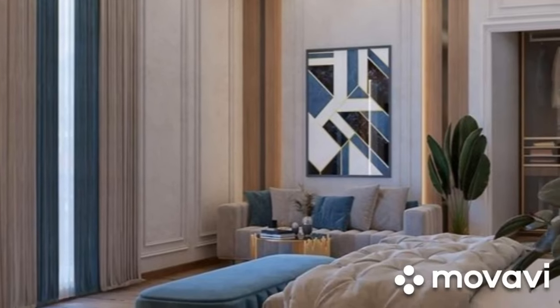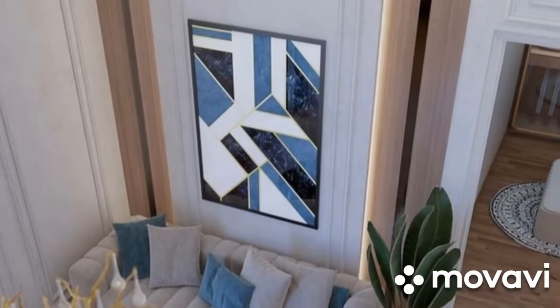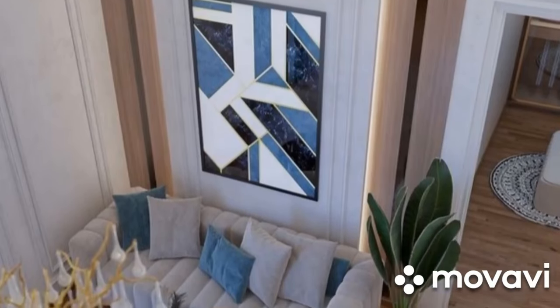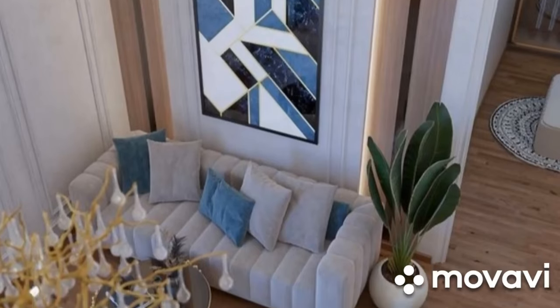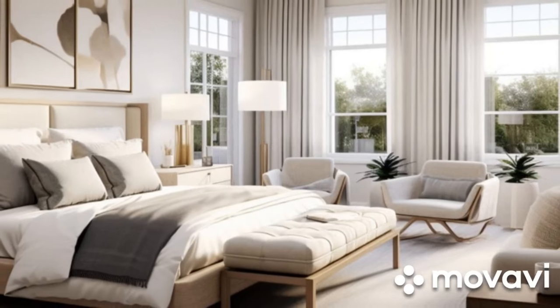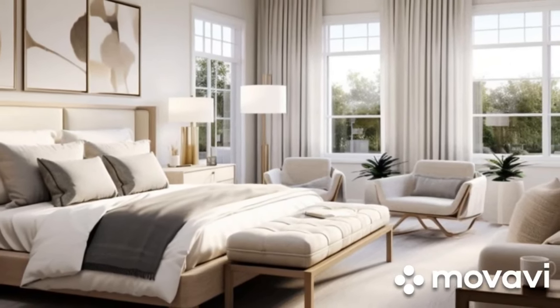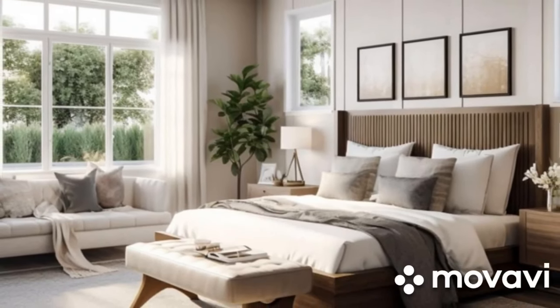Let's get started. Adding plants can bring a touch of nature indoors and improve the air quality in your bedroom. Choose low-maintenance plants like succulents, snake plants, or peace lilies that thrive in indoor conditions and require minimal care. Place them on windowsills, shelves, or bedside tables to add a bit of greenery and freshness to your space.